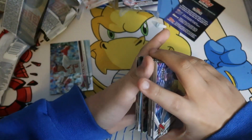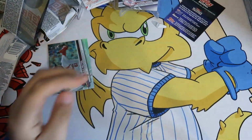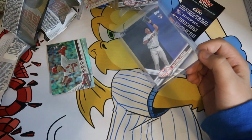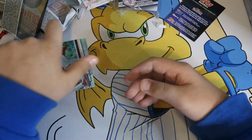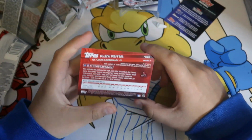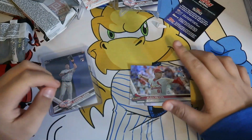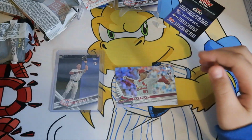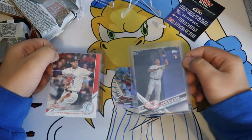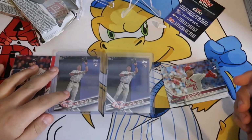All right. So I did get the Aaron Judge rookie. I got it in the first pack like my dad. It was actually the last card, so that was pretty cool. And then we got an Alex Reyes rookie card, foil. It's not numbered, but it's still pretty cool to have. So, comment down below who got the better cards out of us two. Here, I will show you his really quick. So my dad is on the left and I'm on the right.